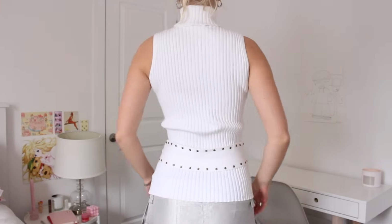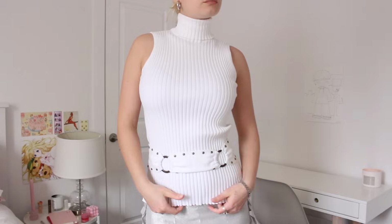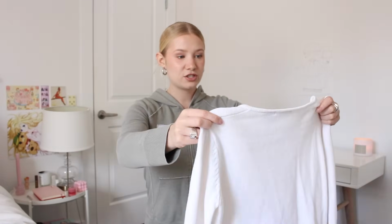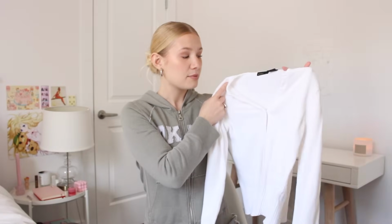Sometimes it is nice to experiment at the thrift. Like, obviously, if you're gonna do it anywhere, the thrift store is the place. Just don't experiment with every single piece, because then that's how you end up with clothes you never wear. I also thrifted this the same day, and I'm showing you this to also explain that I've never worn it, and I don't think that I will. I'm probably gonna post it on Depop.